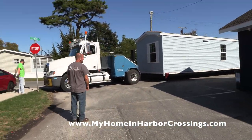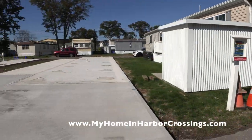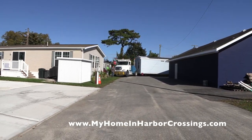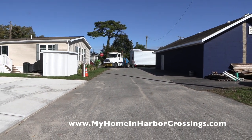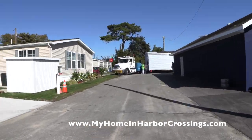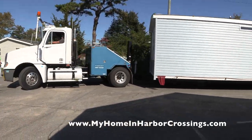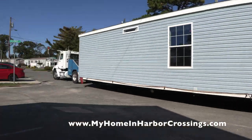I'll do an updated video of this house, but this is the day the house arrived, and we will also look inside and take a sneak peek. So stay tuned for that portion of the tour inside the house. We have a series of four houses that are going to be arriving on Lewis Avenue. This house is 31 Lewis Avenue, and this one is a beautiful blue siding and white shutters.